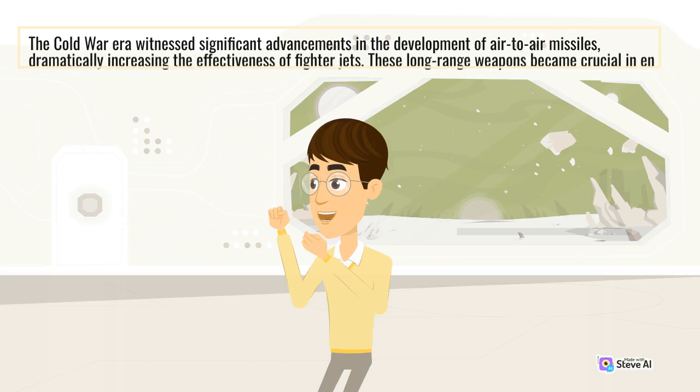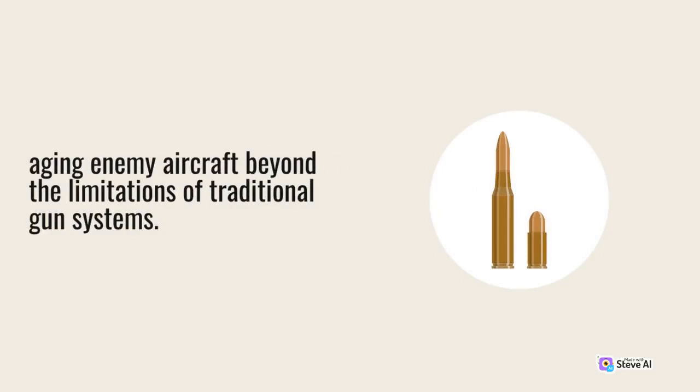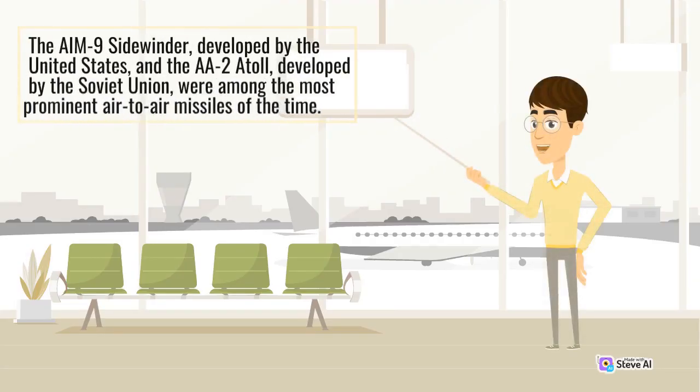4. The rise of air-to-air missiles. The Cold War era witnessed significant advancements in the development of air-to-air missiles, dramatically increasing the effectiveness of fighter jets. These long-range weapons became crucial in engaging enemy aircraft beyond the limitations of traditional gun systems. The AIM-9 Sidewinder, developed by the United States, and the AA-2 Atoll, developed by the Soviet Union, were among the most prominent air-to-air missiles of the time.